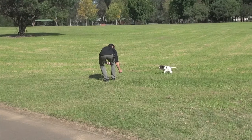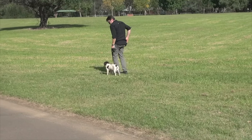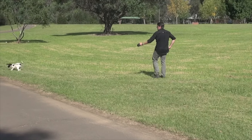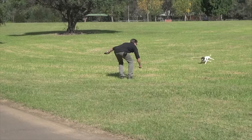After many repetitions, Val has learned that there is a negative consequence for disobeying us. Val is a very sensitive dog and needs a very small amount of pressure to be convinced to come back to us. Val, come. No, come.